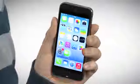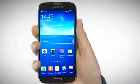This is Apple's iPhone 5S, and this is Samsung's Galaxy S4. Together, they're two of the most desirable phones on the market. Let's take a look at their key features and see which one is better.